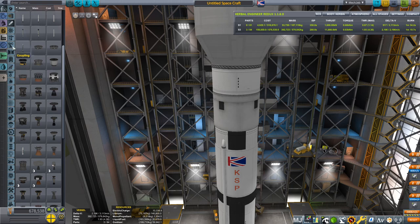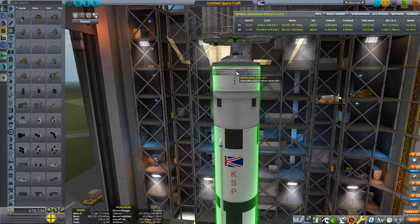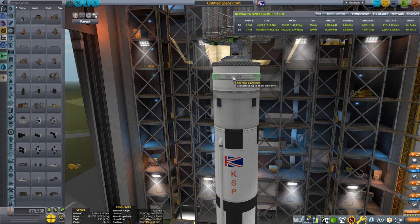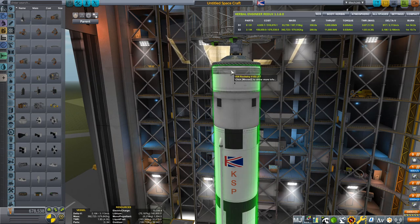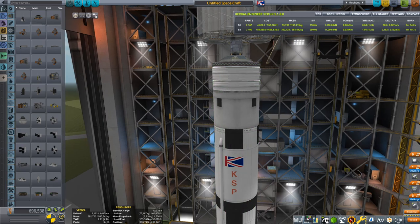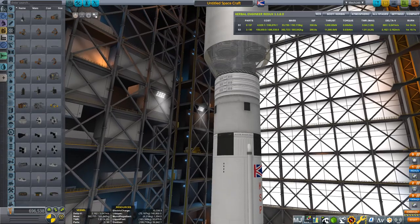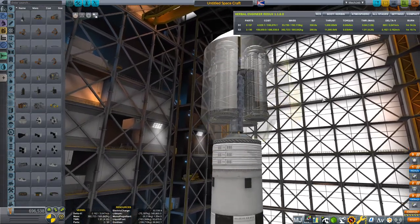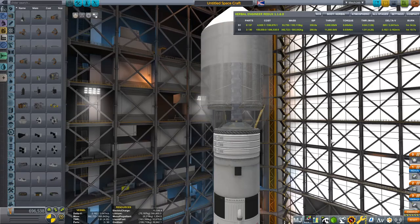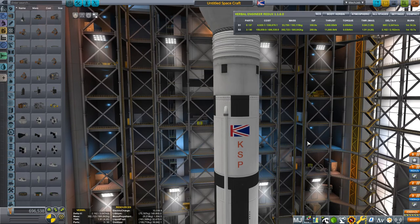Oh, one other thing that I need to put on here are going to be reaction control wheels. I'm actually going to put a bunch of them on here. Well, a bunch as in three. There we go. Three reaction control wheels to make sure that we can maneuver this monster, at least the upper stage anyway, without turning on the RCS thrusters, because I want to conserve as much monopropellant as I can.